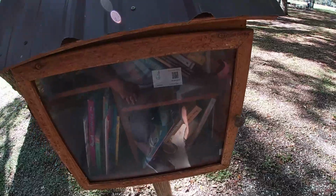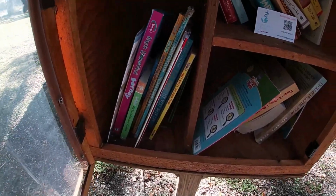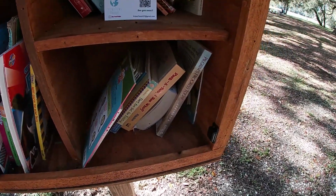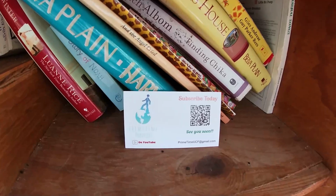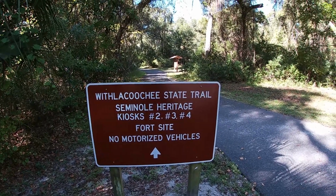That's funny. Okay, also here in this area right by the lake, they have one of these boxes where you can do like a library book switch. You take a book and leave a book. Somebody else left this. When you leave this back parking area, this is the Withlacoochee State Trail, which I mentioned earlier.